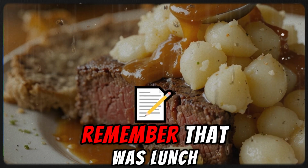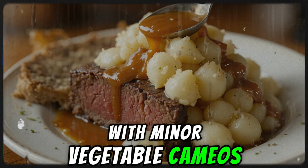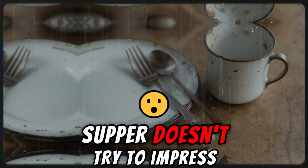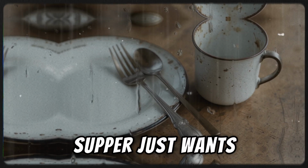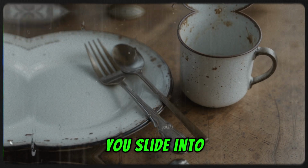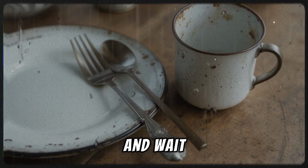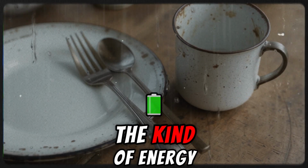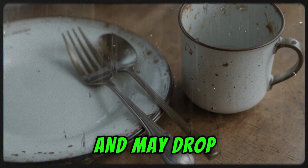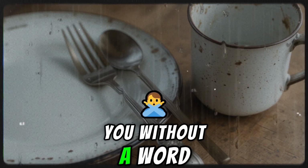And while dinner, remember that was lunch, felt like a roast beef-themed event with minor vegetable cameos, supper is something else entirely. Supper doesn't try to impress. Supper just wants you to sit down, chew slowly, and not start a fight over table space. You slide into your seat, maybe a wobbly bench at a slightly tilted table, and wait. The steward arrives with the kind of energy that says, I've delivered 300 trays today and may drop dead mid-sausage. He plunks down a plate in front of you without a word.